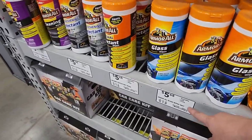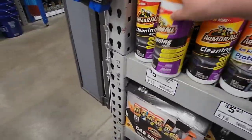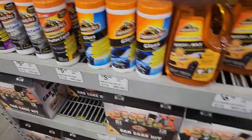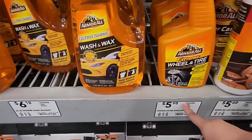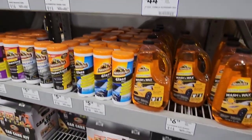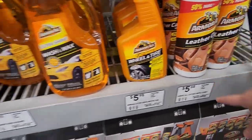This itself, look, $5.68. It comes with one of these, some wipes. $5.68, and I think it comes with one of these. No, so it comes with the wheel. This one, $5.98. The Extreme Tire Shine, which I don't think is here, but I'm assuming it'll be about $5.60 something. Oh, and then they have the leather one right here, $5.68.